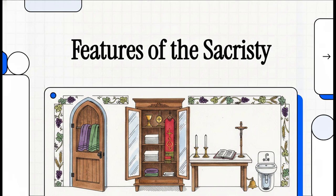Welcome to today's Explainer. If you've ever sat in the pews before Mass, just kind of waiting for things to start, you've probably found your eyes wandering over to that mysterious closed door off to the side of the altar, right? The one the priest eventually walks out of. Well, today we are finally opening that door.